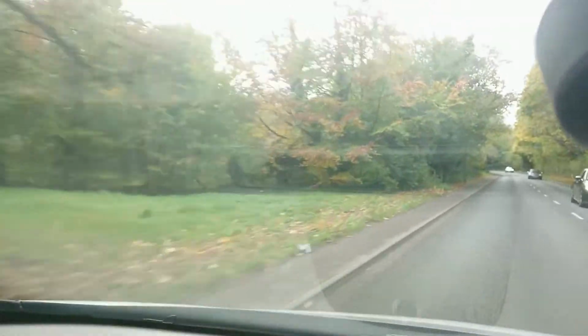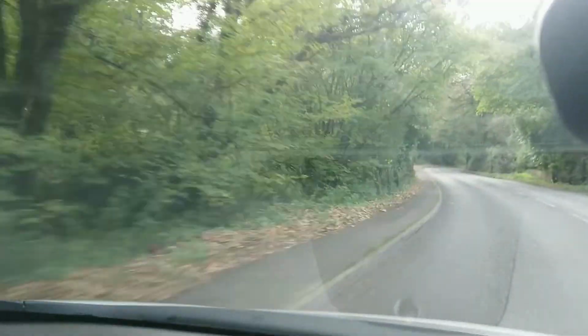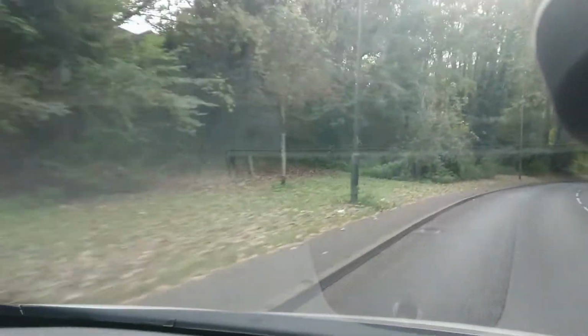I'm quite impressed by this car. I mean, I've looked at these before but never driven one, and it really does come quite highly recommended. But because of the depreciation that Vauxhalls have suffered from for a number of years, they're really quite affordable, and if you get a nice one, you know, they're pretty good.